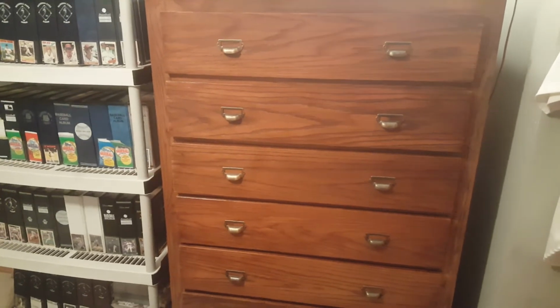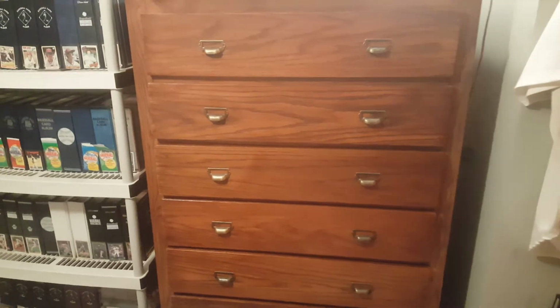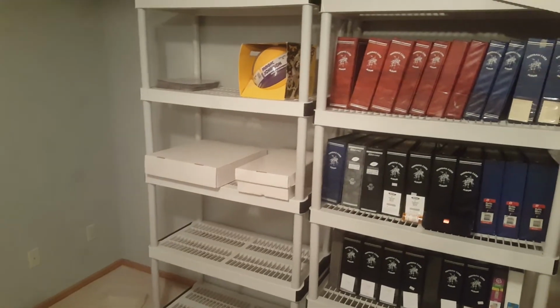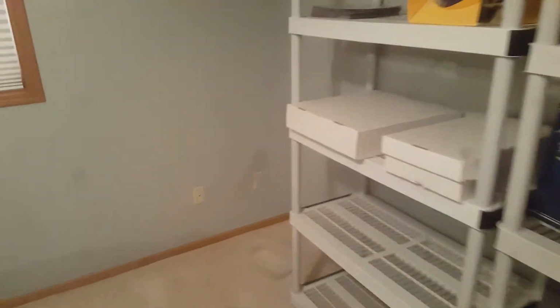So there it is. It's in its new home. A lot of huffing and puffing and grunting, but it got there. Decided not to put it over here. Decided to move the other plastic shelf over there, so I've got to see what I have left for boxes and such to put over there.